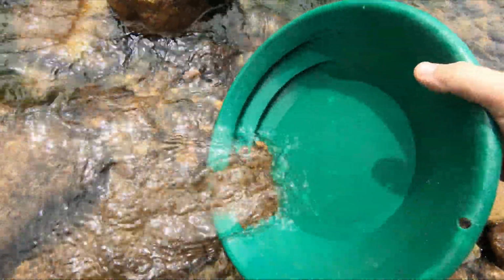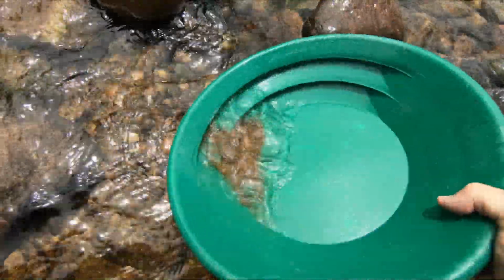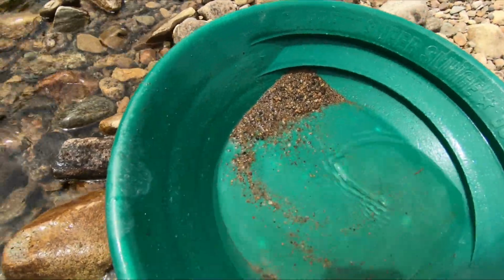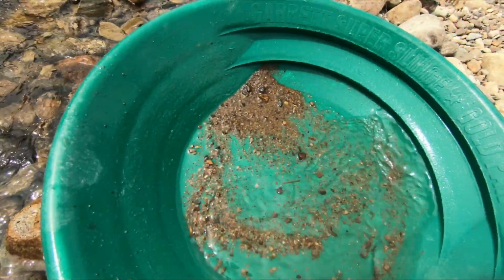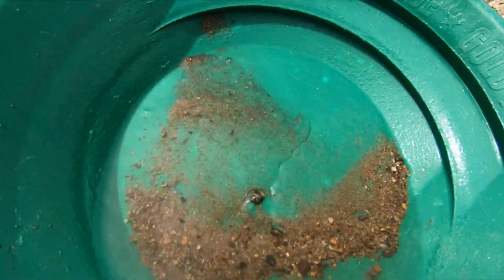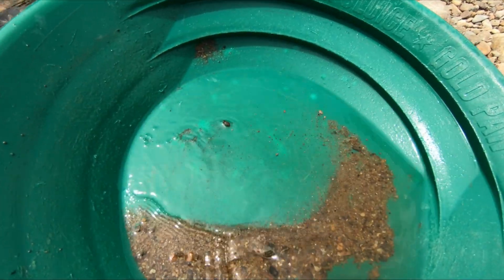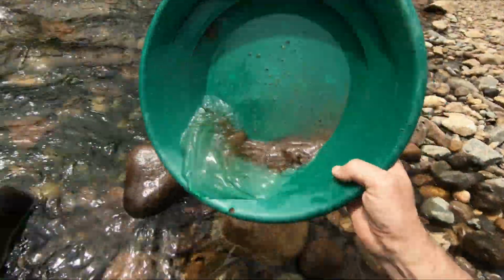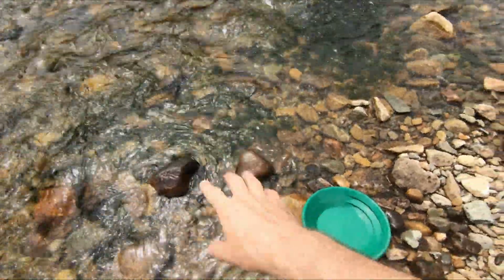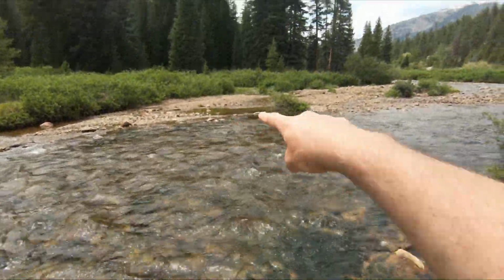All right, let's see if there's any gold. All right, let's see if we got any gold here. Yeah, no gold. So I dug 3 sample pans straight down in this spot, and I didn't find anything. It's not a really good sign. I think it's time to move spots, maybe try the other side.